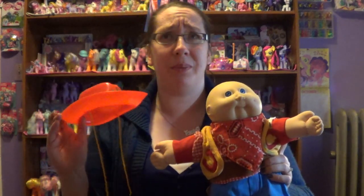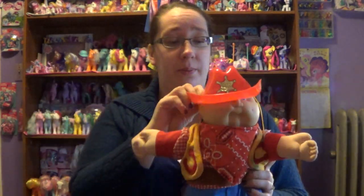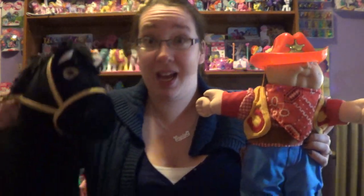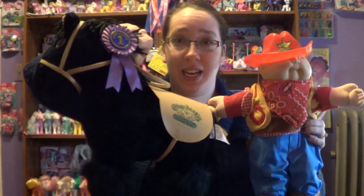But when I went to a flea market, I have to say about a month ago, I picked this up and he was, I think, $20, and he came with a pony! See? Pony! This is why I bought it, because I'm the Crazy Pony Lady and I collect My Little Pony, but Cabbage Patch Pony?